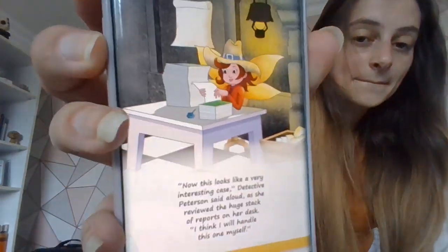So let's start reading. We'll start on this page here. And what I'll do is just what I normally do, and that is read through the book, go through any difficult words after a few pages, and then ask you some questions at the end just to make sure you understood the story.